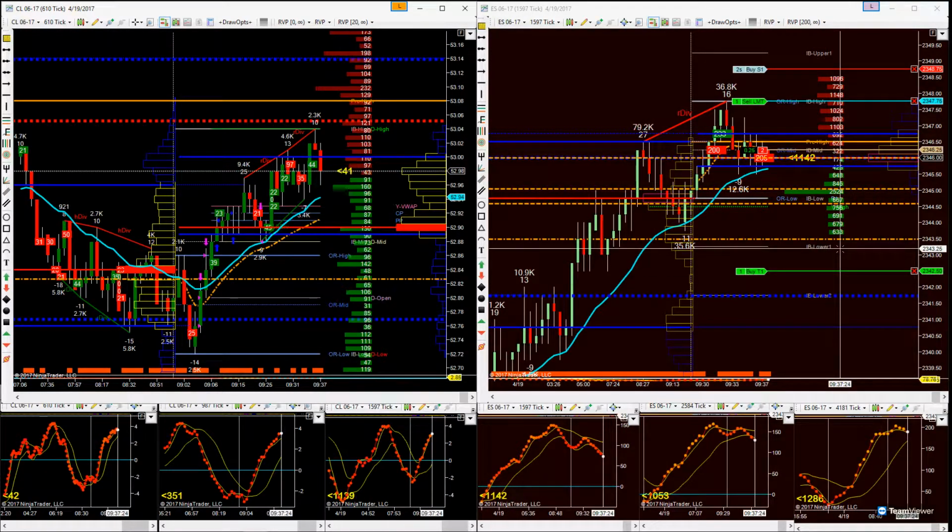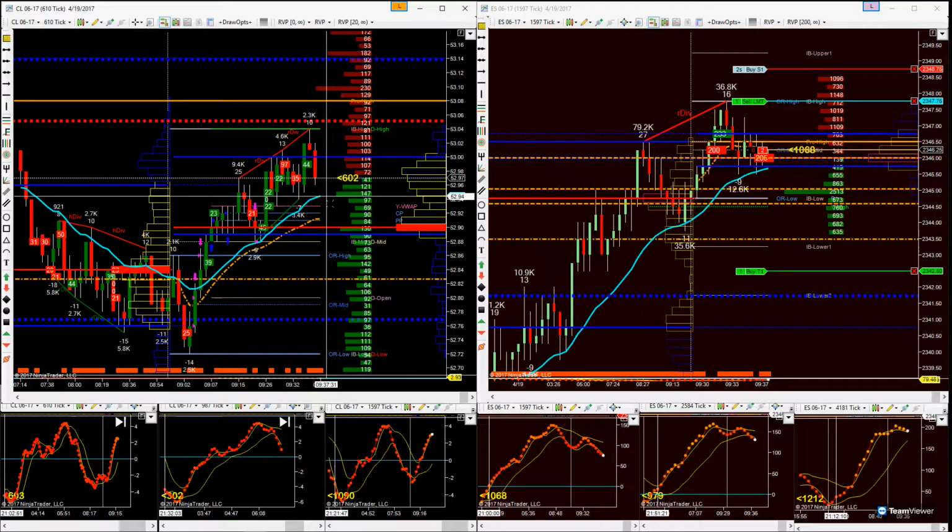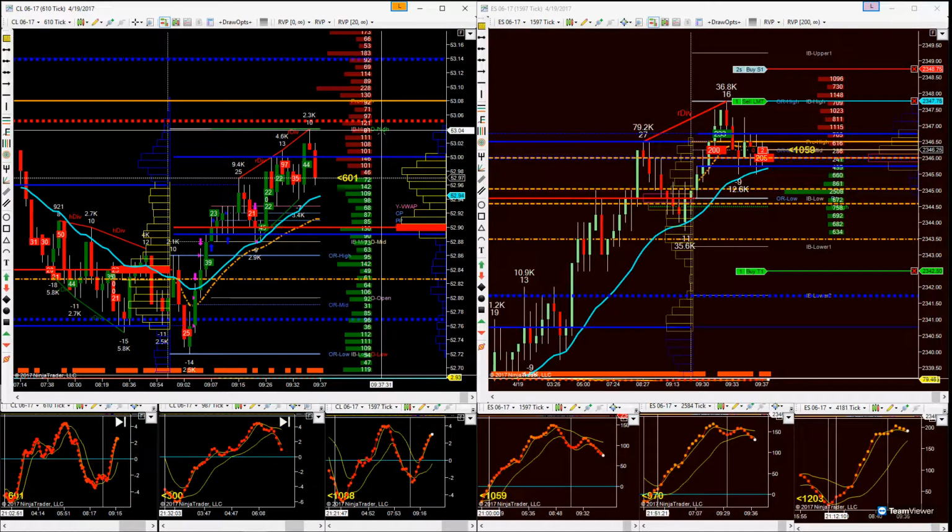But that report is going to create instant volatility. And at this point, I'm not necessarily looking for a long to come back up and retest VPOC. I'm going to be holding off on that. It would have to set up very, very nicely.